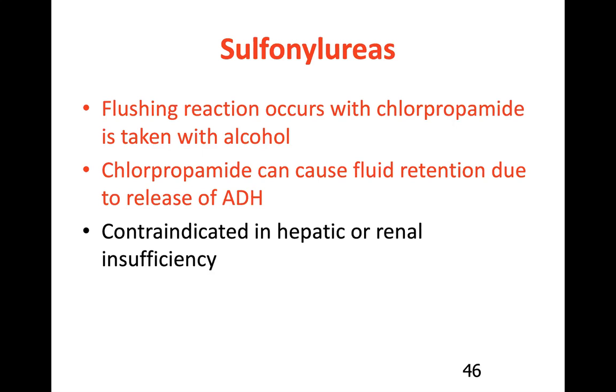Typically, we don't want to use these if there's hepatic or renal insufficiency. A lot of times this is contraindicated, but if we can't find another drug, then we just have to monitor them very closely.